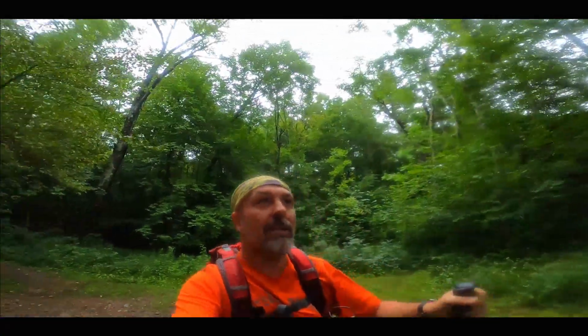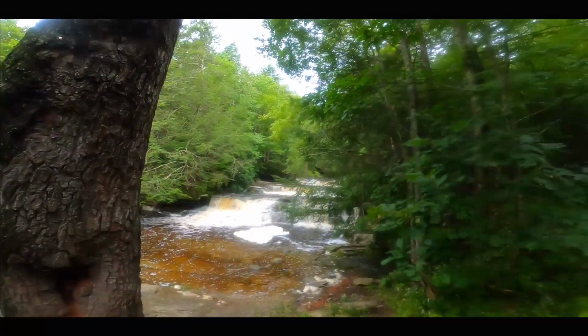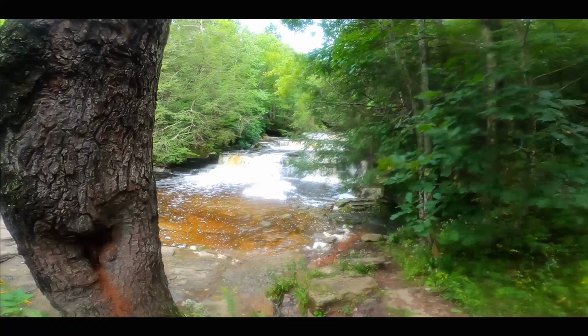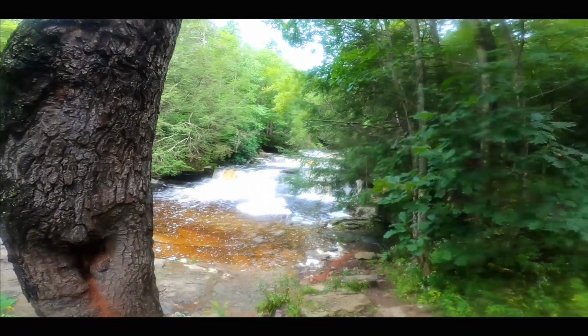We have made it to Vernooy Falls, or Vernooy Kill Falls. Got some people up here hiking. First people we've seen the whole time.